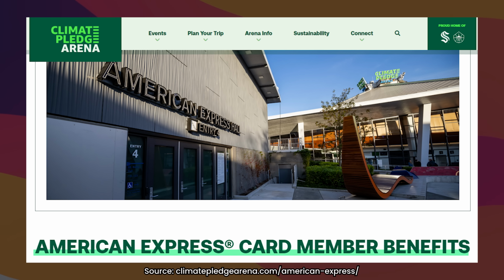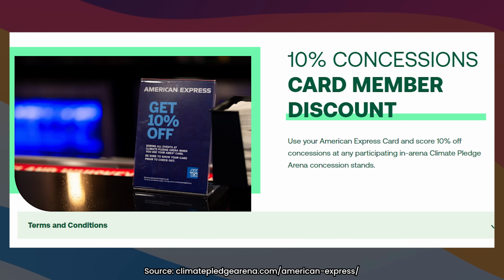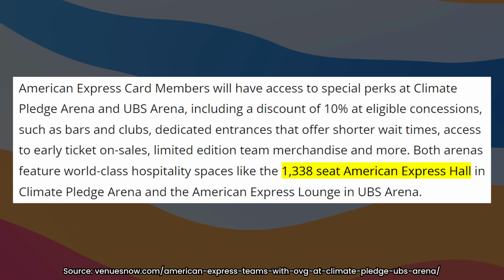Up in Seattle, you get similar benefits, so there is a member's entrance, and you also get 10% off concessions. One difference is that there is a 1,300 seat American Express hall, but that's more of a food area rather than a special lounge.